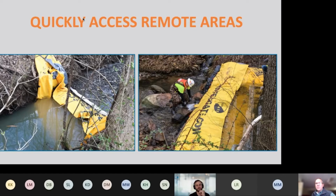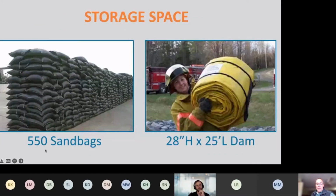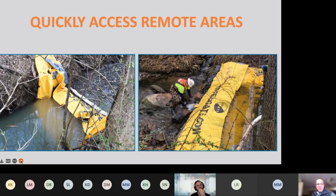Going back to that last picture where Troy showed the single individual carrying that rolled up water gate on their shoulder, that gave us the ability to walk down the ravine, very close to the source of the spill, and deploy the water gate. In these spill response situations, you all know speed is of the essence, and the faster you can get things stopped, the less you have to clean up, the less impact, and the less damage to resources and everything else. So it was invaluable to us.